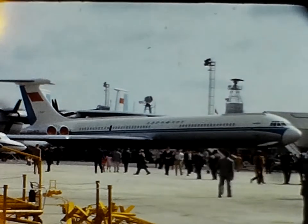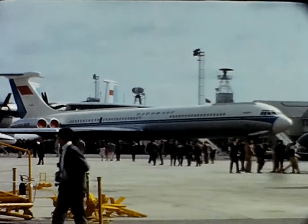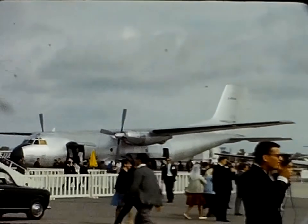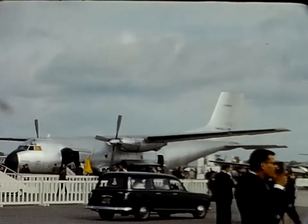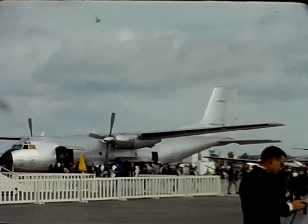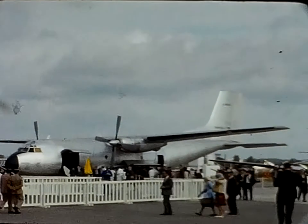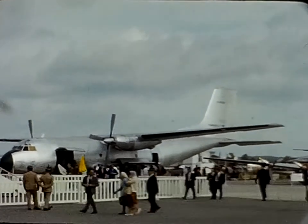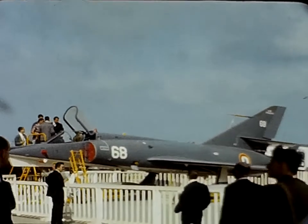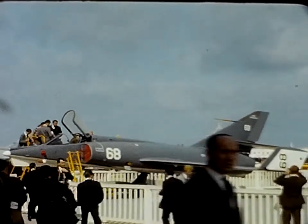Now a view of the IL-62, a Russian airliner used by Aeroflot, the Soviet national airline. Next the Transall. This is a Franco-German aircraft and has been ordered by both the French Army and the German Army. The Dassault Étendard, a fighter used by the French Navy. It is also a shipboard strike aircraft.